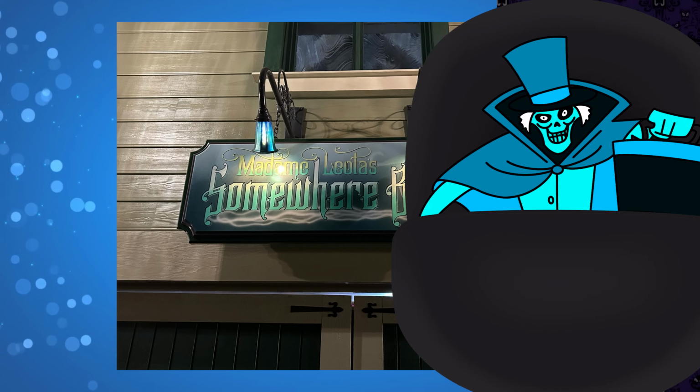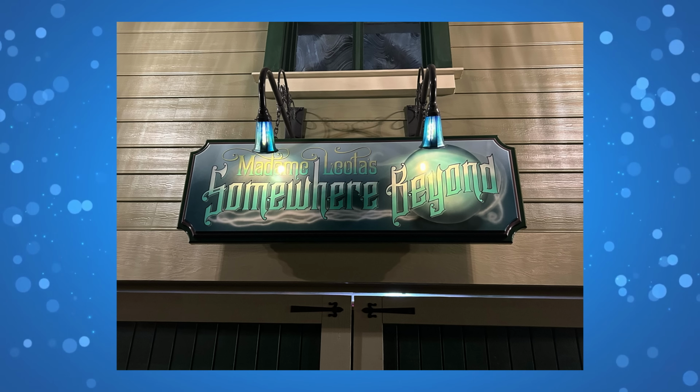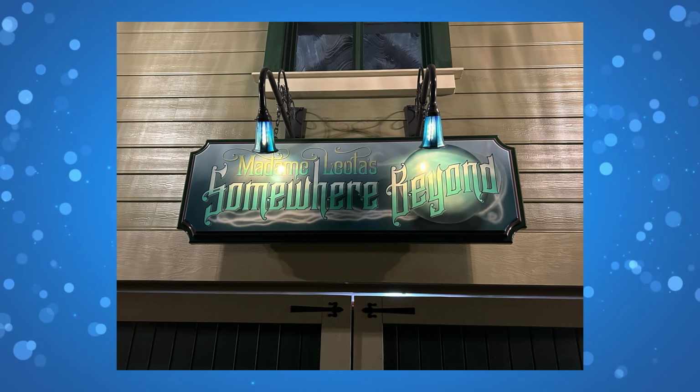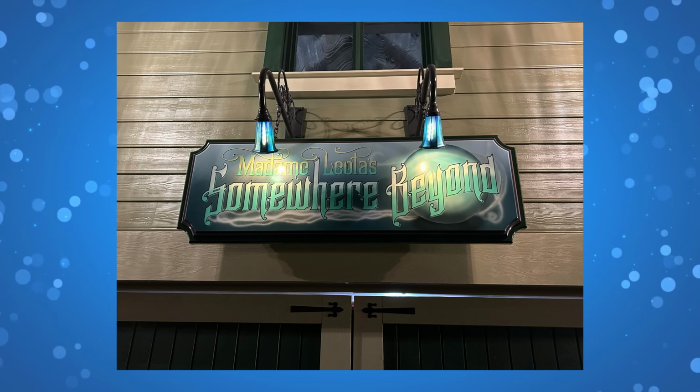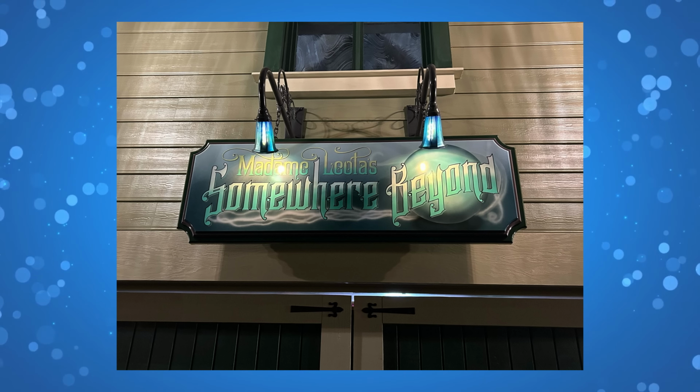The signs have been installed on Madame Leota's Somewhere Beyond Haunted Mansion gift shop at Disneyland. The expanded queue for the attraction recently opened, but Madame Leota's Somewhere Beyond gift shop is set to open later this winter. One sign is installed over the two large doors. In front, it has a foggy gray-green background, and the Madame Leota's Somewhere Beyond text uses the classic Haunted Mansion font in a gray-green ombre, and a crystal ball is behind Beyond.